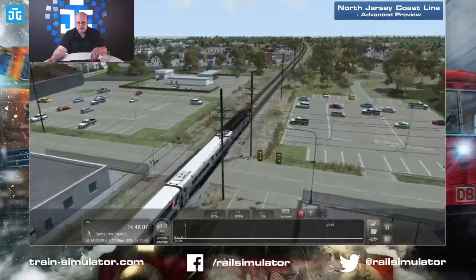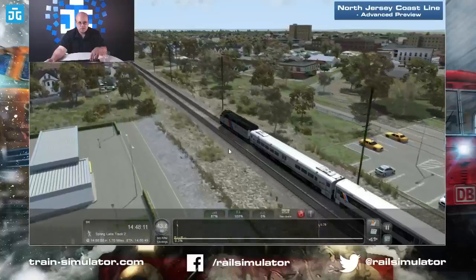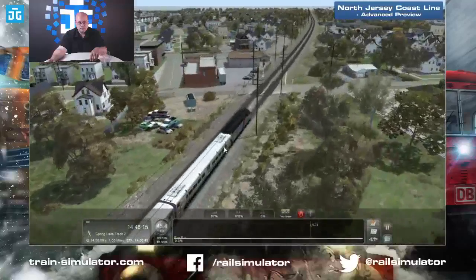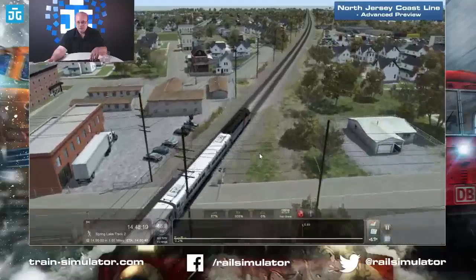Sorrento Michael, do the windows open? I'm afraid they don't. At least not that I could. Coming up on 60, we've still got 1.5 miles to go.